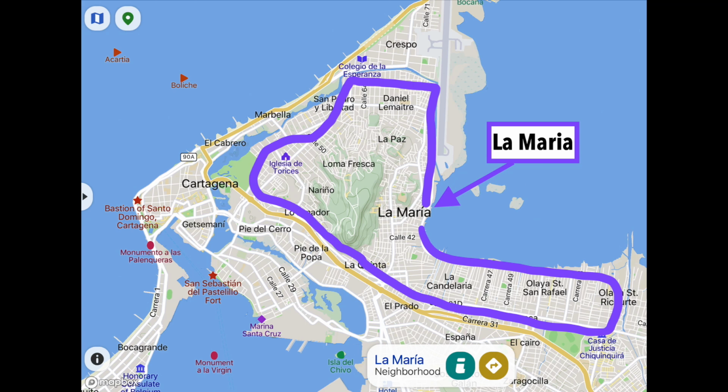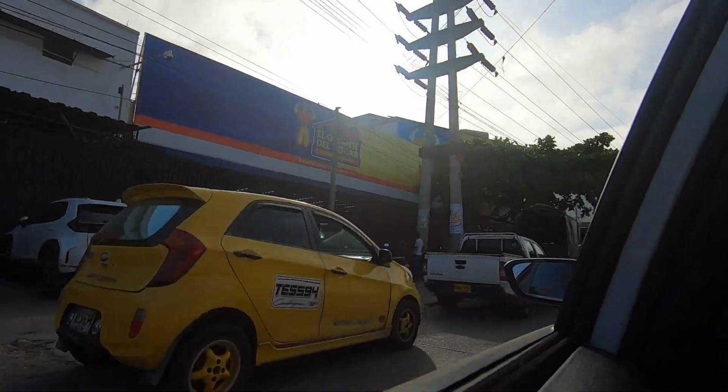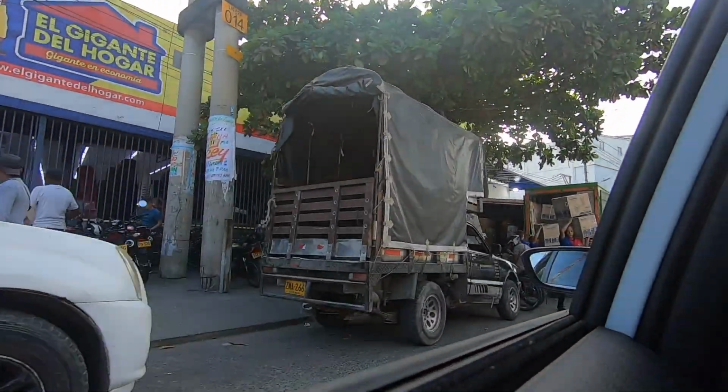Let's go on to the last neighborhood, and that's La Maria. I'm just going to throw it out there for what I perceive it to be. You see a sign that says this is the hood. That means leave. Get the hell on. I wanted to check it out in the day, and we still didn't get out of the car.